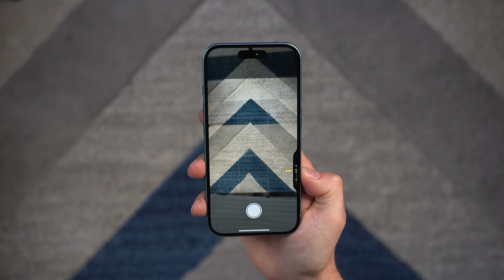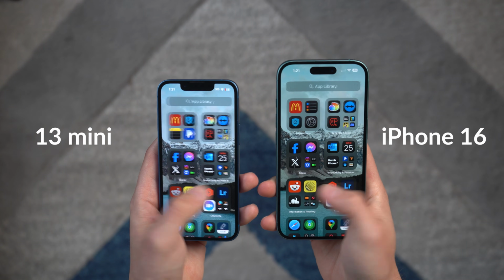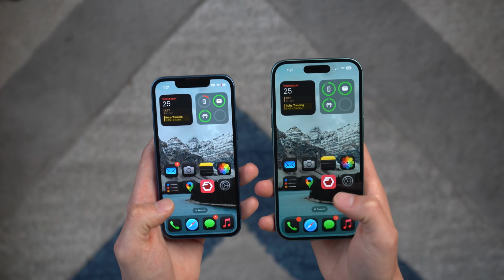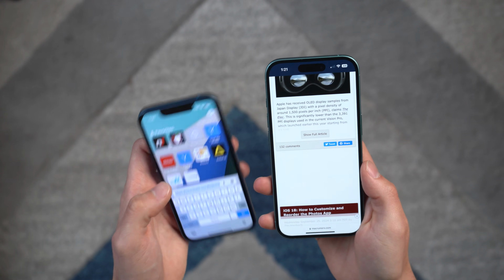The screen itself is just a 60 Hz display, and if you're switching from the mini, it'll look the same. Colors are more vibrant, the screen goes way brighter, and all of that is awesome, and probably enough for an upgrade. But if you're just testing out the Pro model with the 120 Hz display, and I do encourage you to go to the nearest Apple store and try that out, you'll understand what you're missing in terms of how smooth that screen can really be. But overall, the 16 screen will be a slight upgrade in color, and otherwise it'll be very familiar to your mini.